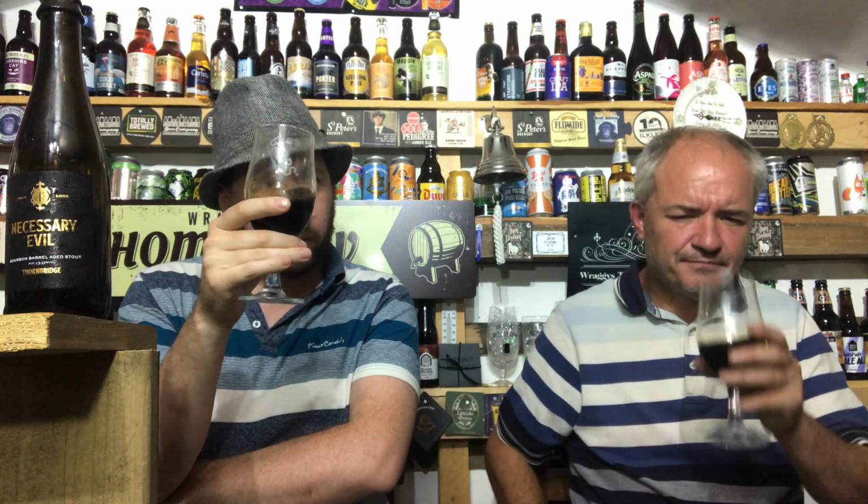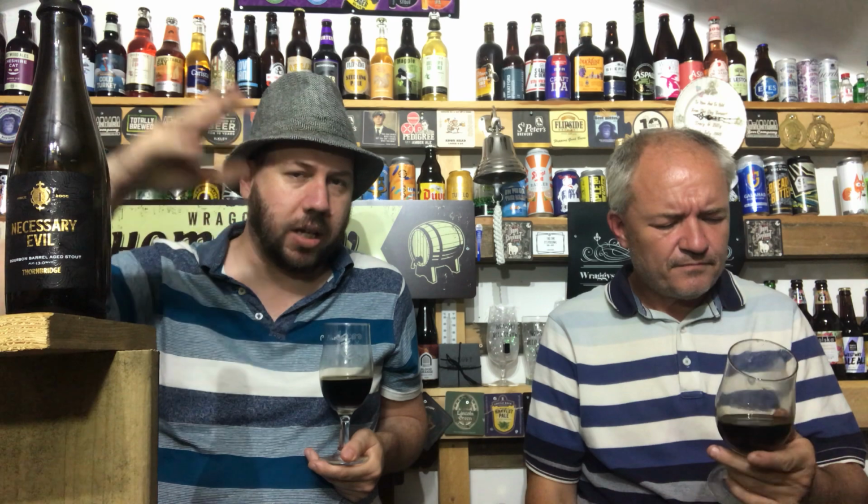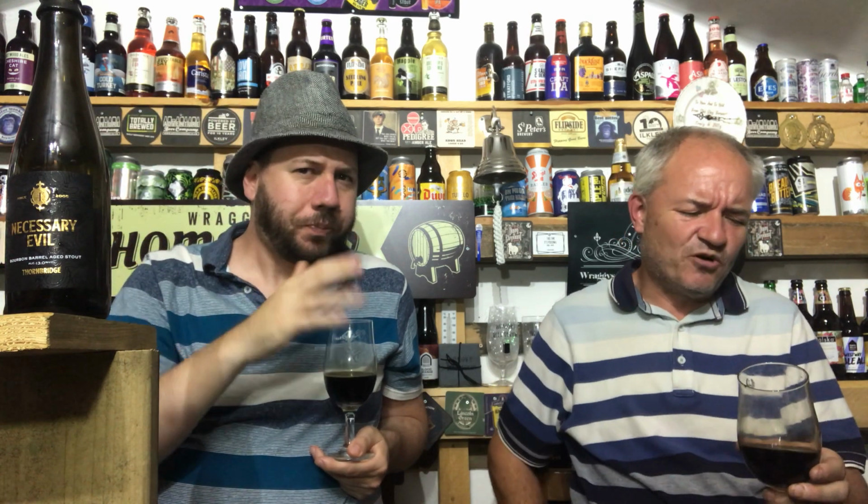No chance. But no, I'm getting a bit of vanilla out of this from that oak. Whether it's vanilla in itself, I don't know. There is a certain amount of sweetness there. There is a sweetness, yeah. But it's more of a hint. I wouldn't say it's particularly bourbon forward for a bourbon barrel aged beer. It's there, of course, but compared to some others you get, where that's all you get and it hides everything else. It's a complex little beastie, that's for sure.